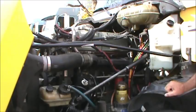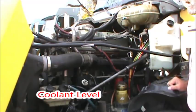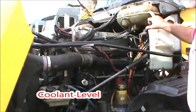So now we're on the driver's side of the vehicle. Over here, I can check all of the fluid levels on this particular model. We'll start with the coolant level.